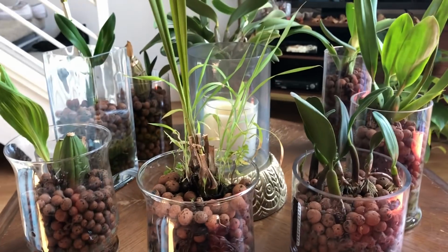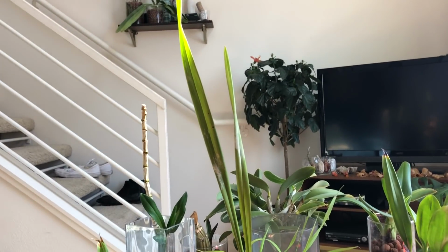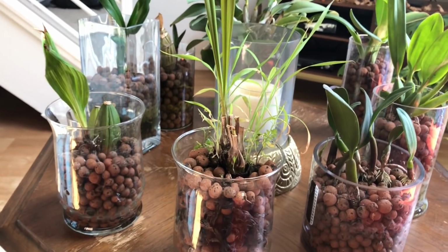So I'm just kind of leaving this to see if it is going to help this plant transition, and if I find that it suddenly is tanking, I might remove it. But for the time being, I'm just gonna leave it be.